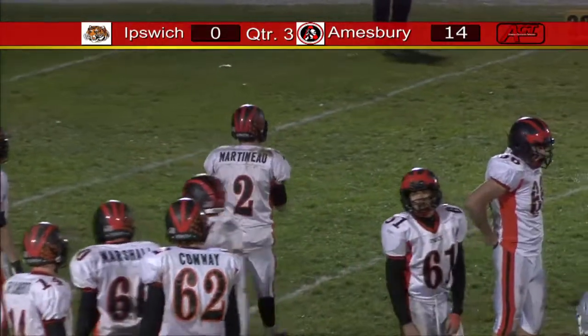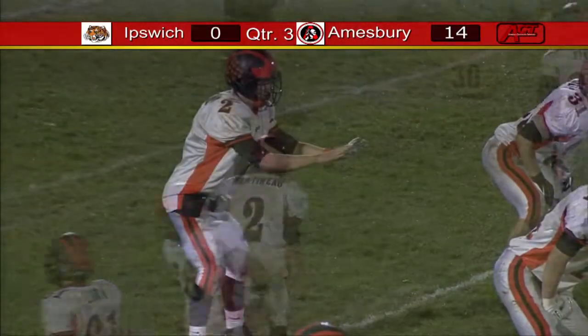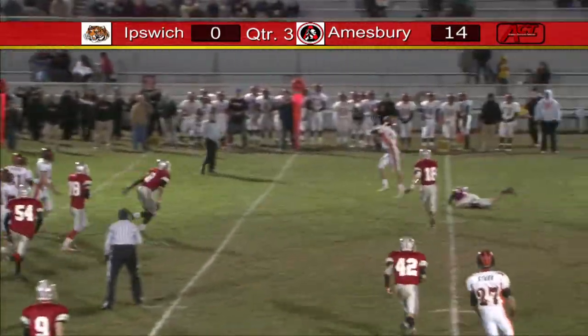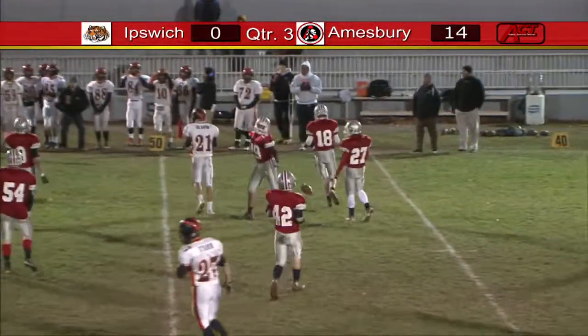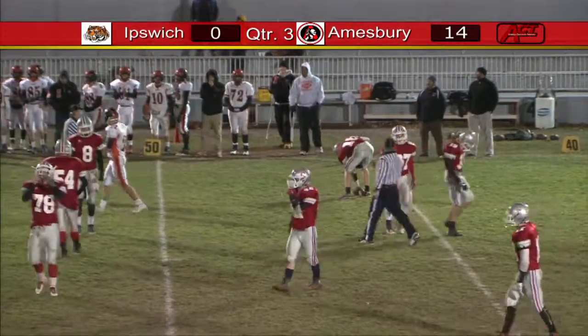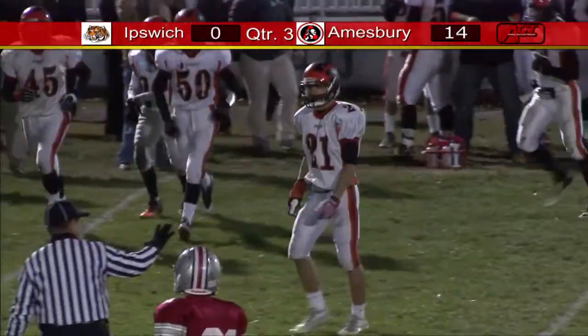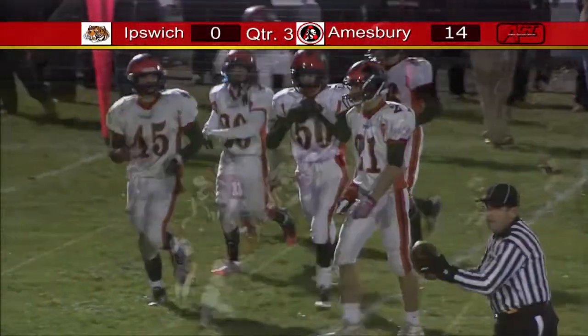And what do we got again? Another timeout by the Ipswich Tigers. Martineau looking to pass. Fires over the middle. It's tipped in off the hands of the intended receiver, number 21, Robbie Glavin.